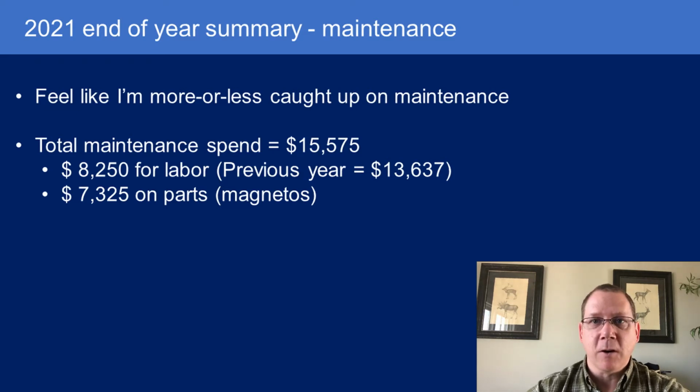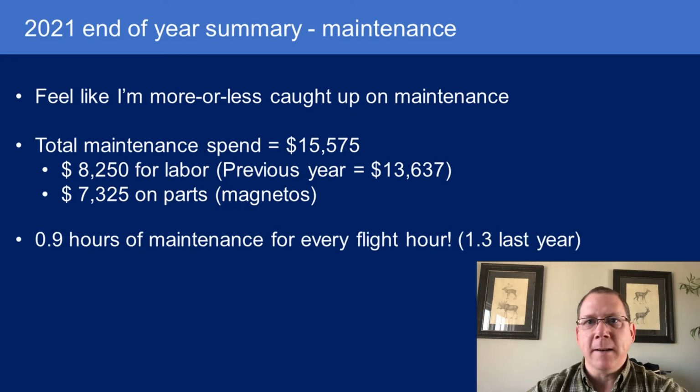I was having starting problems, I was having problems with the magnetos. When I took the cowlings off, they just looked horrible. They looked corroded, like they'd been on there a long time. So we just decided to ship those off and exchange them for new magnetos, and they're pretty expensive. They're over $1,500 each, if I remember correctly. Let's keep going. There was 0.9 hours of maintenance for every flight hour.